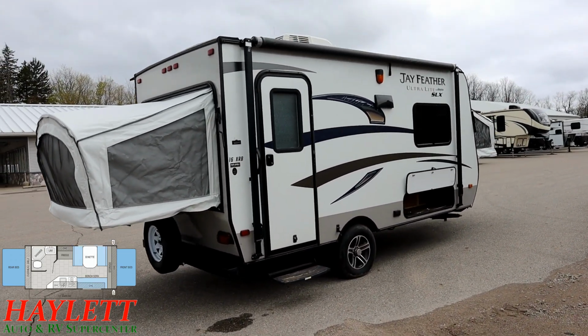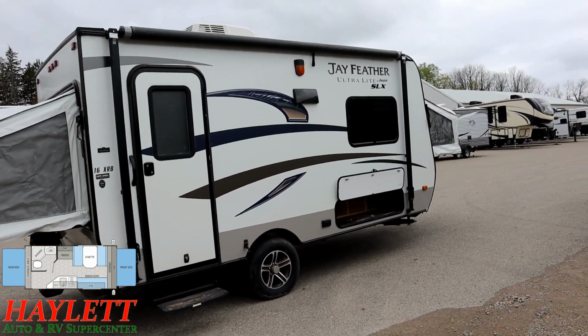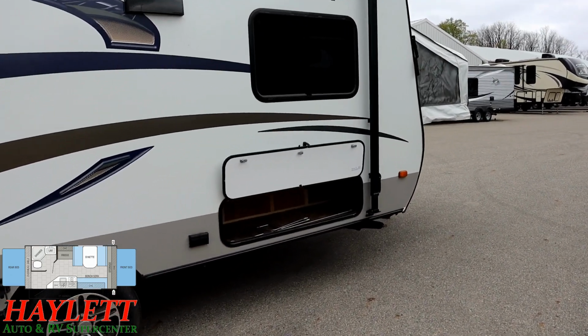One other quick note, this is a manual awning. 2015 was about the last year the Jay Feather little guys had a manual awning. I just want to point that out because so many people almost just assume power awning nowadays.